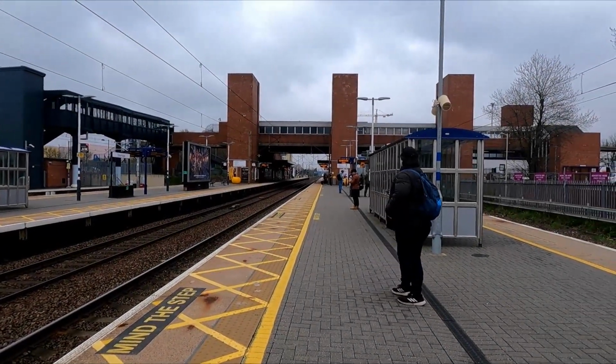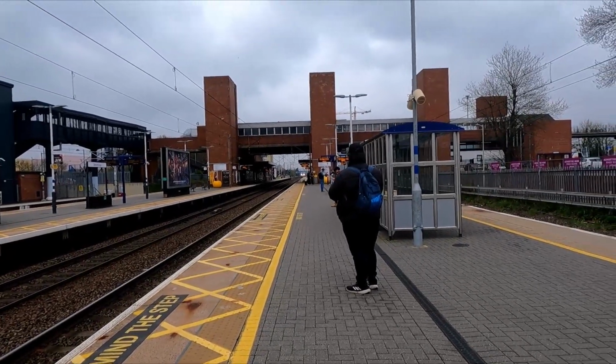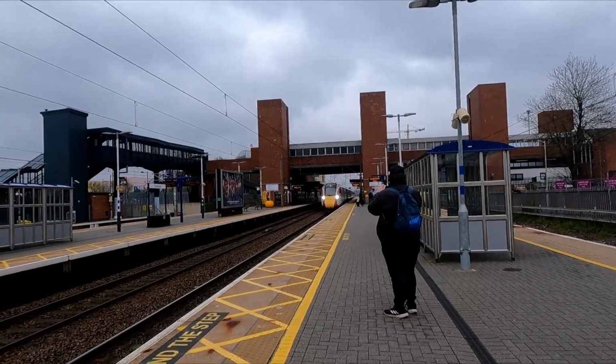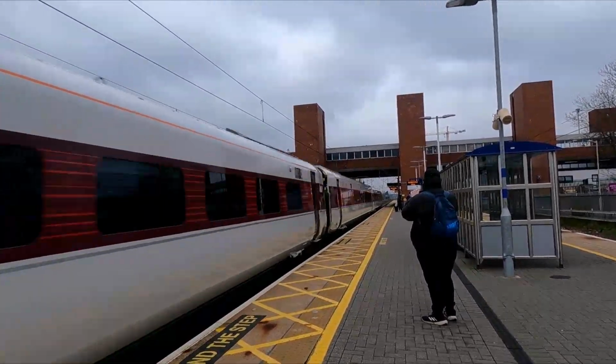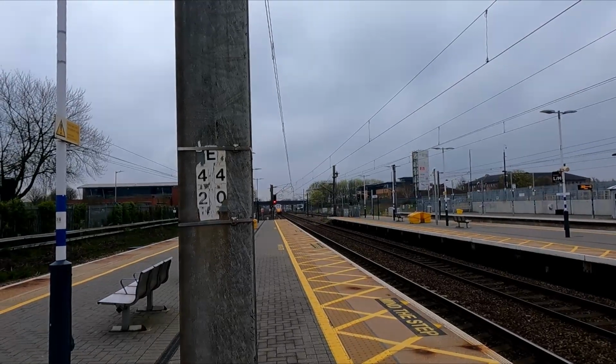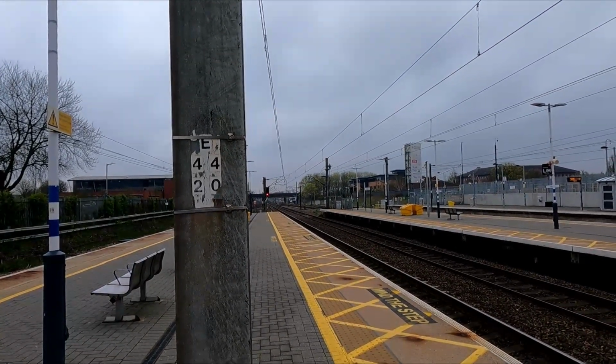Alright, next up we've got another LNER service from Doncaster to London King's Cross. This is a 5 car, 800 201, to London King's Cross.